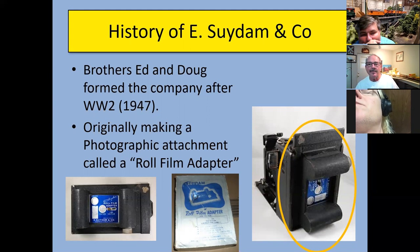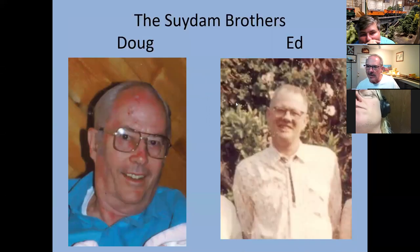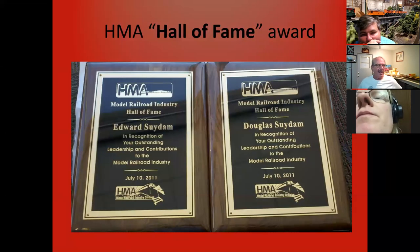But one of the problems with that is, like everything, the market will eventually get saturated, and that's what happened with that particular product. Now here are the two brothers. My dad's on the left, Ed is on the right. A couple of years ago, they were both inducted into the Model Railroad Industry Hall of Fame. I never knew there was such a thing, except I went to one of the big train shows held at a convention center, and I think it was Bachmann Trains bringing along these kiosks. I think there were two or three separate kiosks promoting the hobby, and one of the kiosks was, quote, the Hall of Fame. What they did is they honored a number of the people who were founders in the industry.